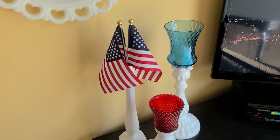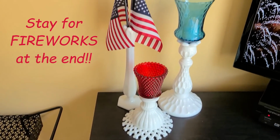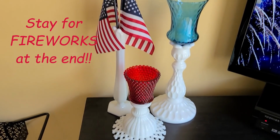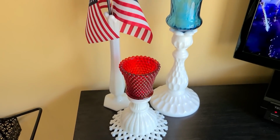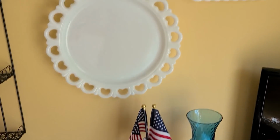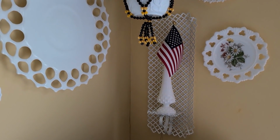Over here, some more of the flags in some more milk glass. I just thrifted both those votives, $1 for the big one with a coupon. Happy to find it. And that's usually like 75 cents. I'm very happy when I find red, hard to find. Gold and green are a little more common. And over here I just put one more flag in that little daisy plate.